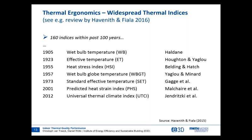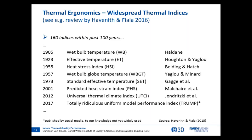Well, it can be used to adjust exposure time, for instance, in practice, or the UTCI, the Universal Thermal Climate Index, which is an index based on physiological simulation modeling, covering a whole range from heat to cold, and which has been designed for weather information services and for epidemiological studies.